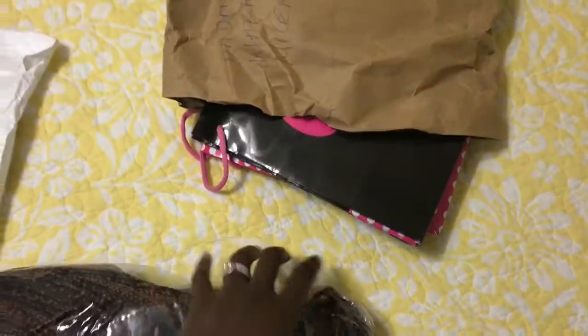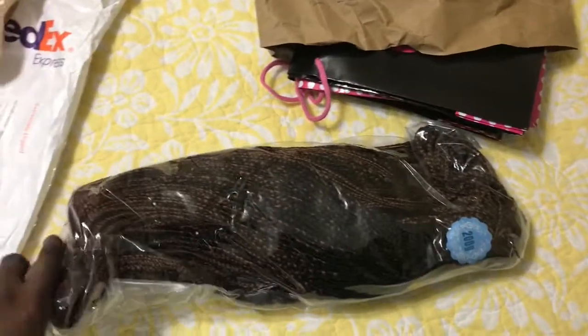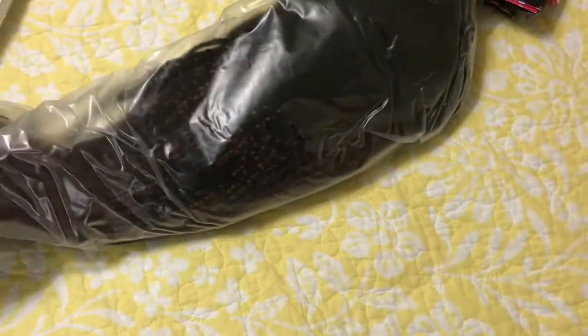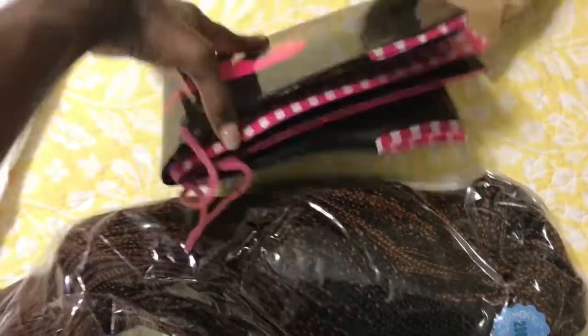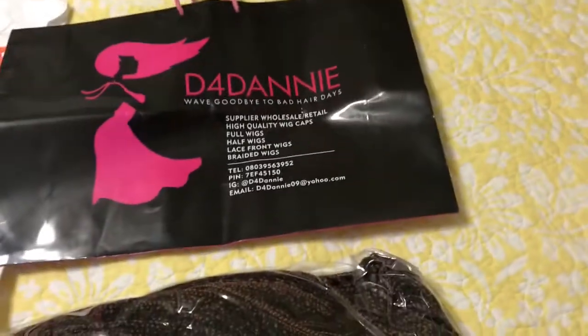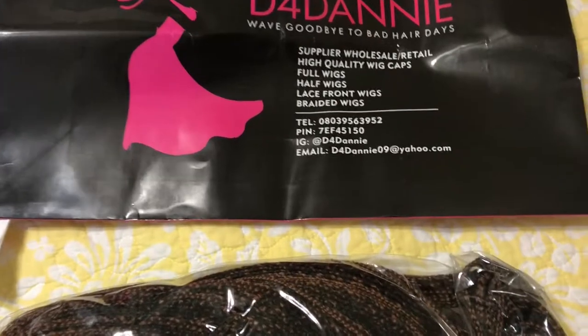And it already looks amazing. Sorry, I'm just trying to work with one hand. So it comes in a plastic, which looks like maybe a bag that they use for a previous wig or something like that. And it comes with this bag. Okay, this is nice. Excuse the one hand motion here. I'm just trying to vlog it because I just had to do this real quick.